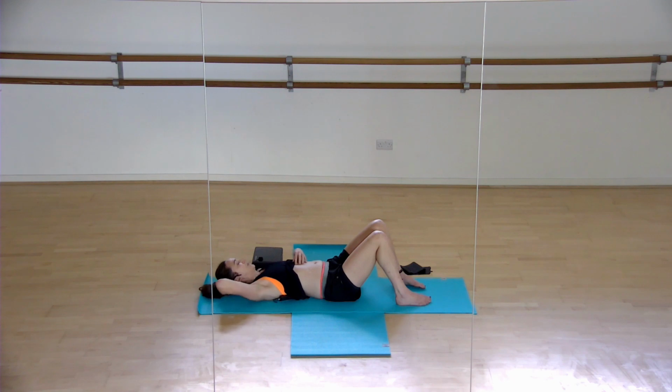So put your hand back behind the head, and this time you're going to take a breath, inhale, exhale, and draw up from the pelvic floor. Now do a curl up and see whether there's any difference.